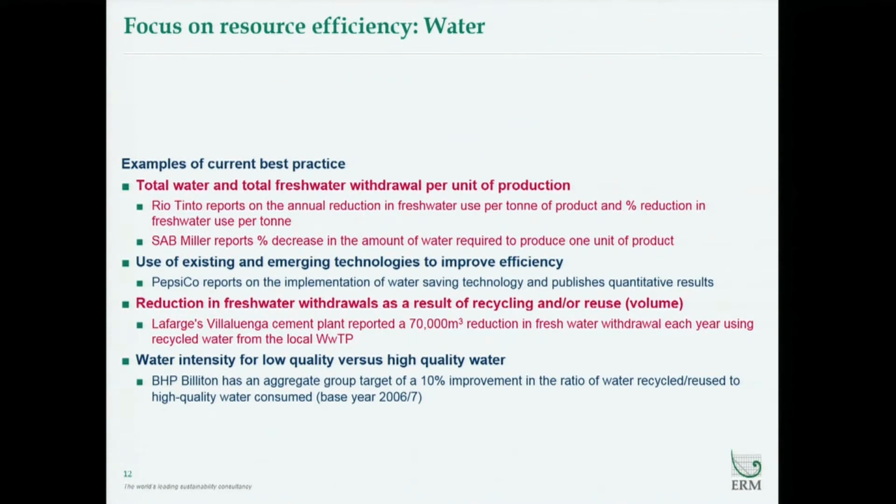But also it's interesting that if you're interested in a particular area of sustainability, it's good to look to companies that are particularly resource intensive for that subject. So for water, if you think of the beverages sector, they're obviously extremely resource intensive, so you'd expect them to have some best practice examples of sustainability performance in this area.